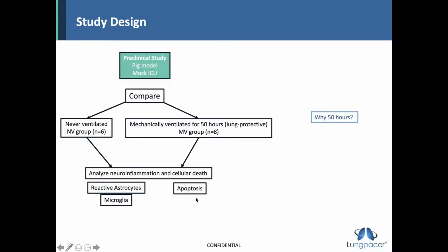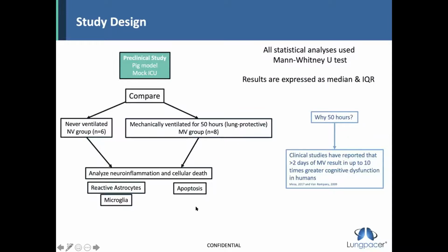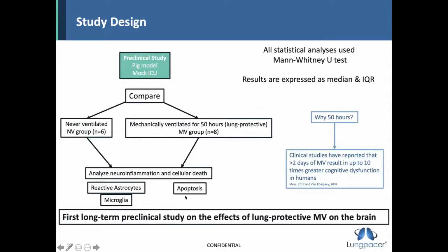And why did we choose 50 hours? Because a lot of clinical studies have demonstrated that more than 2 days of mechanical ventilation is associated with 10 times greater cognitive impairment in humans. All the statistical analyses that we used are non-parametric, which means that we used, in this case, the Mann-Whitney U test, and all the results are expressed as median and interquartile range. And our study was the first long-term preclinical study on the effect of lung protective mechanical ventilation on the brain on the planet. So we are very proud of it.